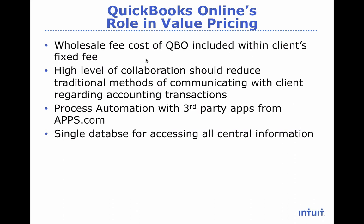You can also start automating some processes with third-party apps. There are tons of third-party apps in apps.com. We talked about bill.com. There's Transaction Pro Importer to import information. There's Fundinggates to manage your accounts receivable. There are tons of third-party apps that have a nominal monthly cost but bring a really high increase in efficiency. Now you can work together with your client and be a superhero to them. Having everything in the cloud in a single database, accessible anywhere, is a huge value.